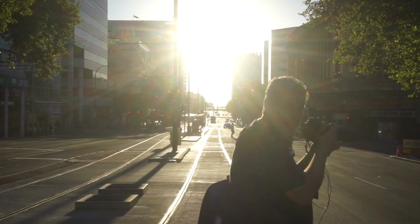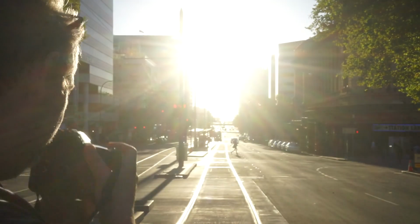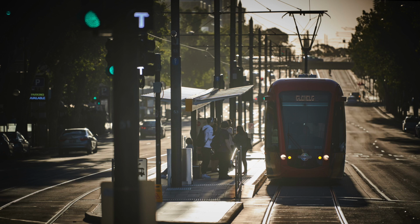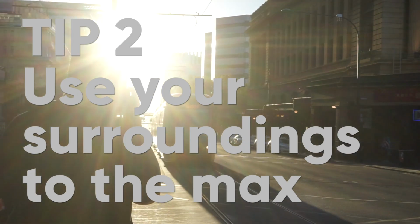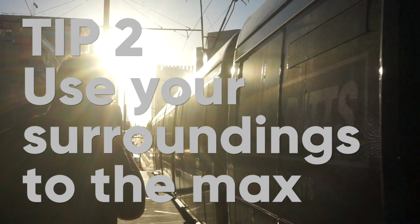So here we are standing in the middle of the tram tracks here in Adelaide. These are new tram tracks. I'm just creating a bit of a shadow. Hopefully you can see me. The tram is coming towards us. There it is there. You'll be able to see it maybe when the camera adjusts. So tip number 2 is make the most of the geography and landscape.